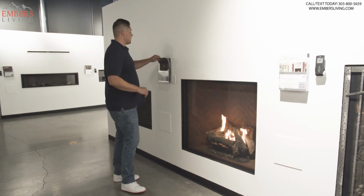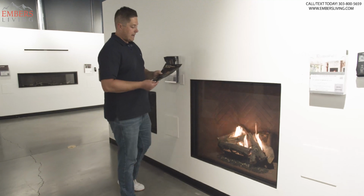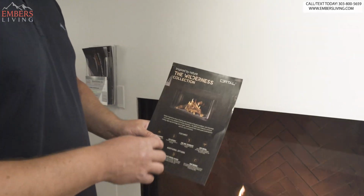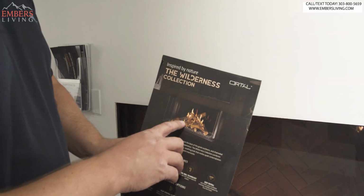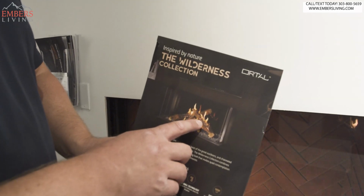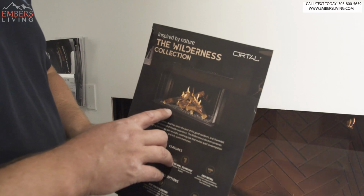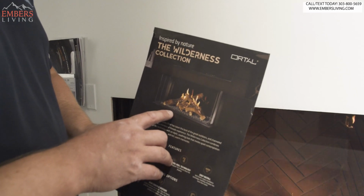Also too, they just came out with this, and right now we just have a brochure to show you because we ordered a new display. It's called their Wilderness Collection. Now do you see where the fire's coming out of? Straight from the logs. How cool is that? It's unique. Because that sometimes happens with a real fire.